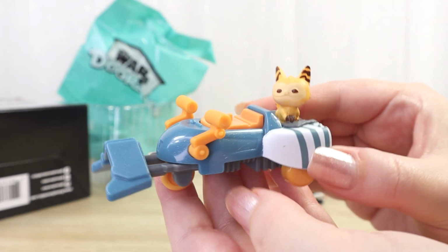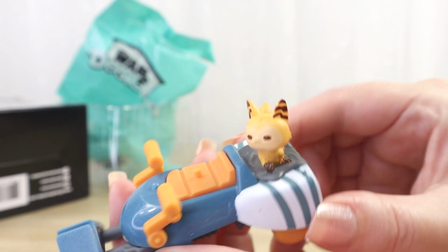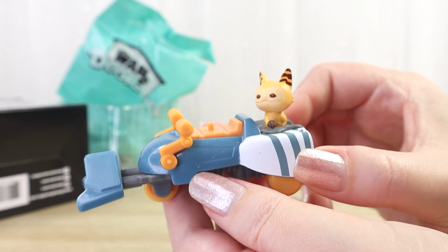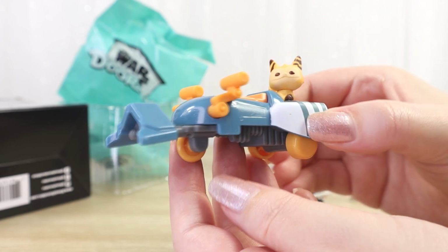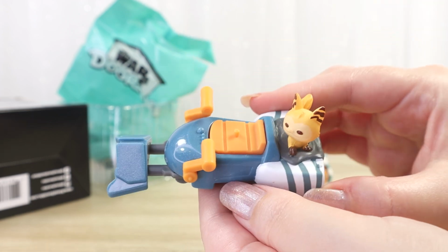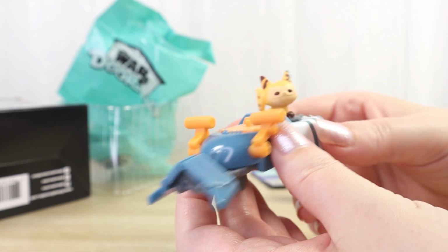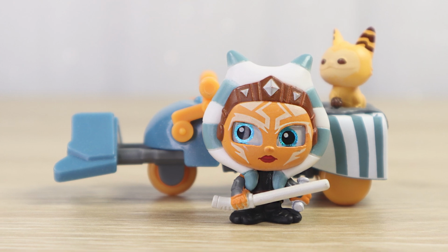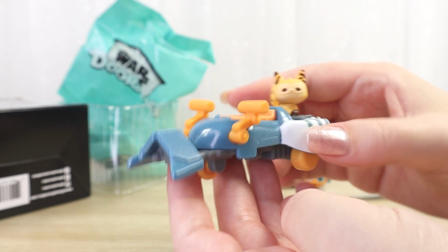Isn't that cute? And Ahsoka comes with a little Lothcat on the back of her speeder. All of them have a little companion or accessory detail there on the back. So hers is styled like a classic speeder bike with an Ahsoka coloring, with blue and orange and stripes. It kind of reminds me of some of those Hot Wheels vehicles where they design cars inspired by characters. So this is a speeder bike inspired by Ahsoka in terms of the colors and stuff like that. That's really cute.